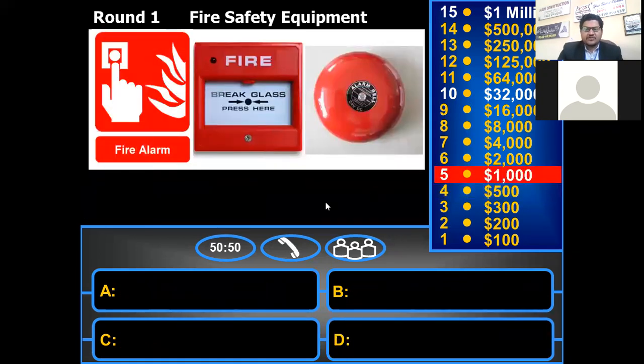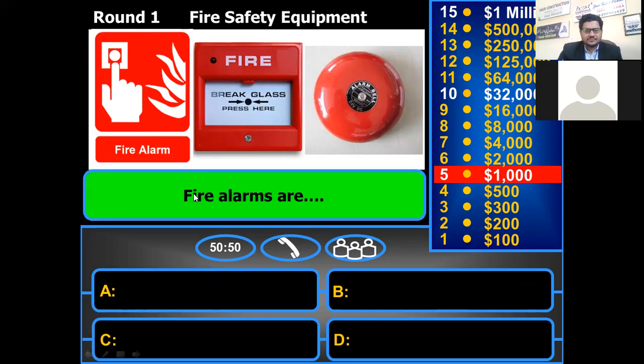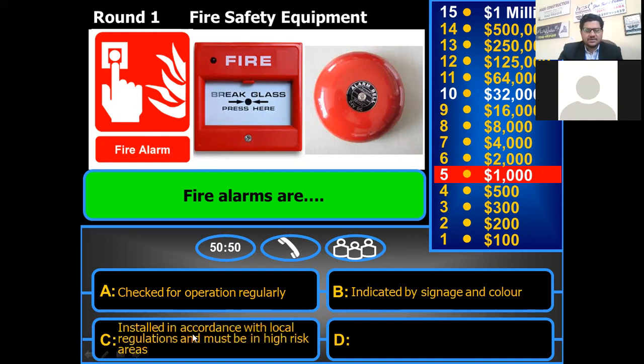The last question of round number one, look at the picture. The question is, fire alarms are checked for operation regularly, indicated by signage and color, installed in accordance with local regulations and must be in high risk areas, all of the above. $1,000 question number 5. Fire alarms are.